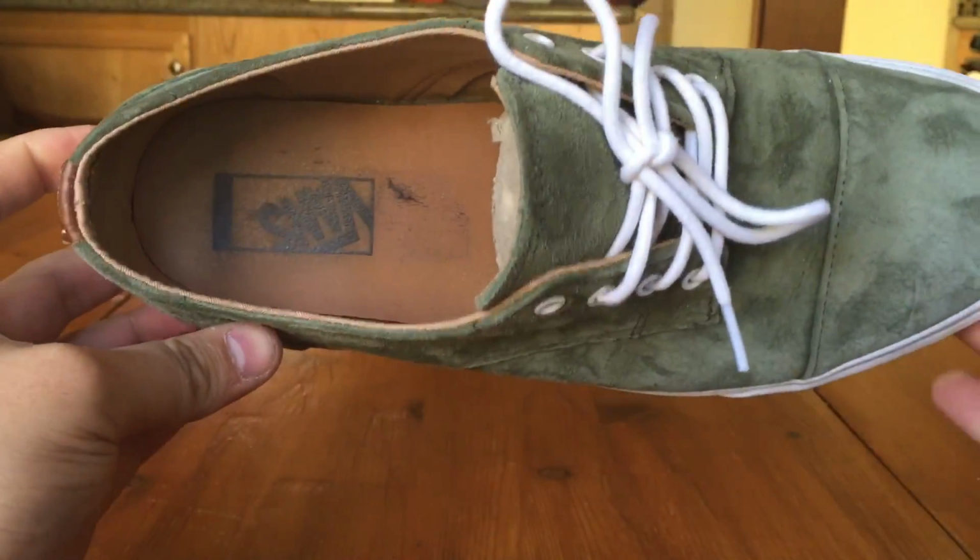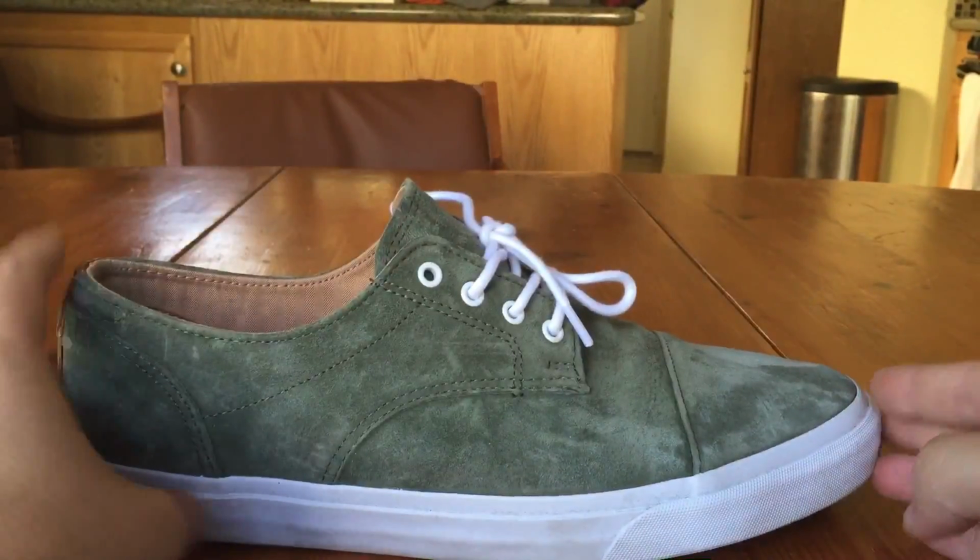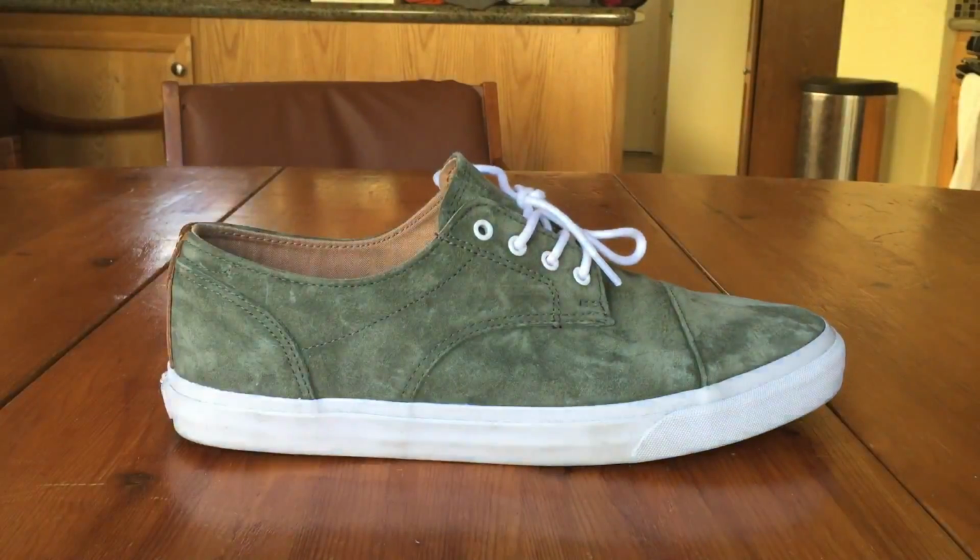The olivine color, definitely my favorite of the three. This is a color that I did not have in my collection that I can think of. And I really do love olive, so this was an easy grab for me. Plus, I love the fit on this shoe. Fits really well with somebody with a wider foot, and it looks super clean with anything.